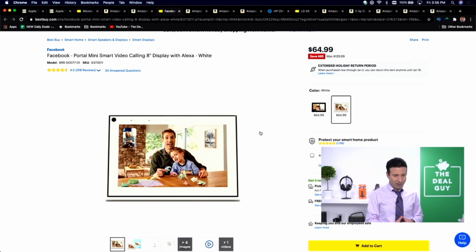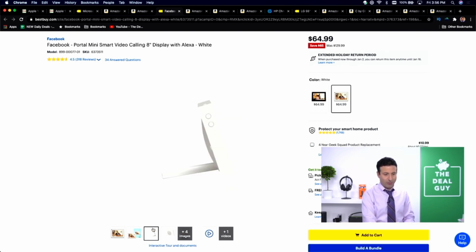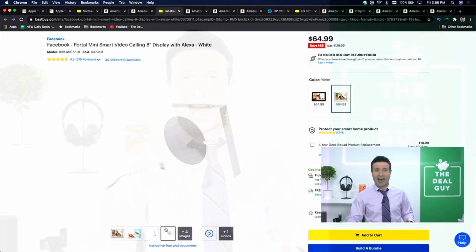This is a great deal for the Facebook Portal Mini Smart Video Calling 8-inch display with the Amazon Alexa voice service. It's an alternative to the Echo, but if you like Facebook, again, this is a nice display. These are very popular, and I've actually seen a lot of advertising for these recently, so that is something to consider. I know I did a roundup of the top smartphone deals for Black Friday 2020, but there are a few deals that have dropped since.